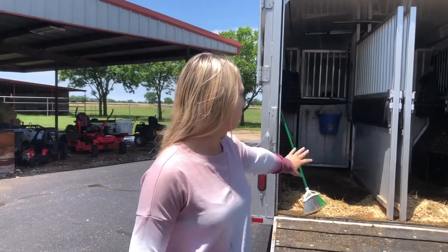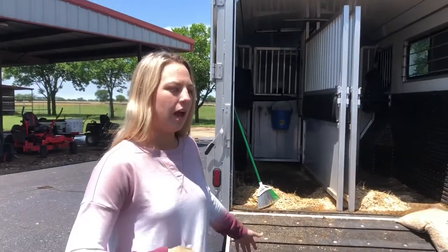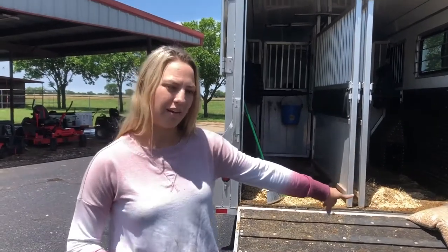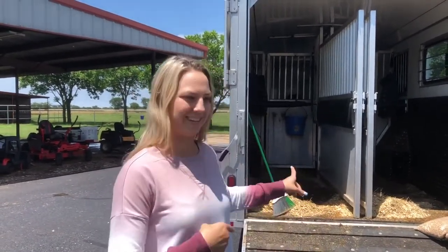And I just moved away the clean shavings that we had remaining in the trailer so that I can get to the middle. And then I'm gonna put those shavings that we have there that are a little bit older on top. And then each horse will get half a bag of the fine shavings from Tractor Supply. So let's get cleaning.